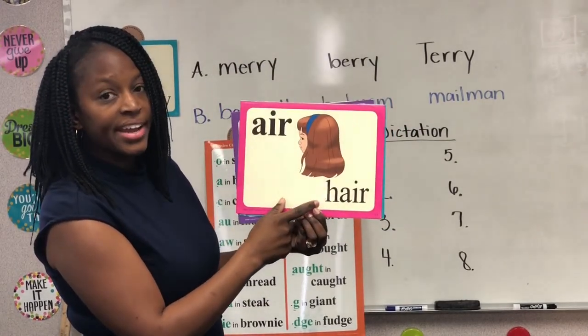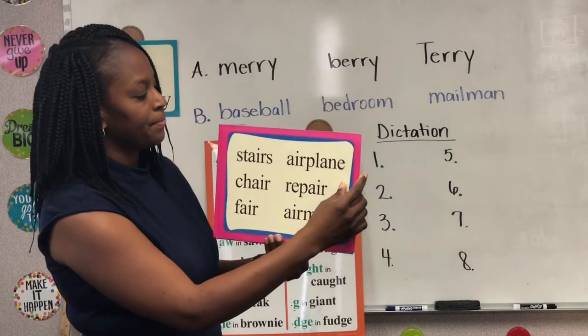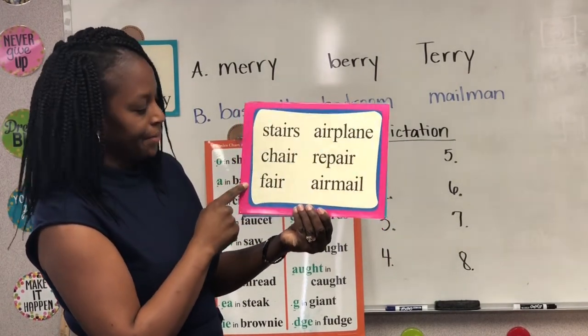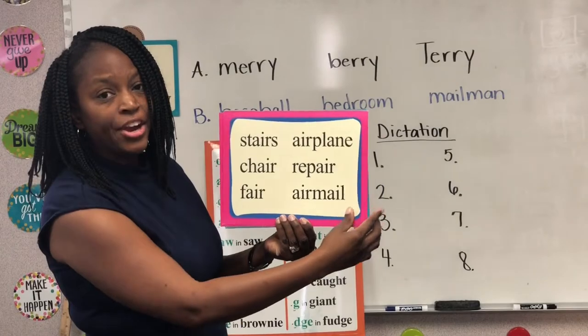Air and hair, A-I-R. Air. Stairs, chair, fair, airplane, repair, airmail.